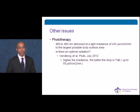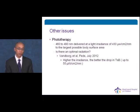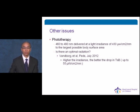The treatment is still phototherapy, or the first-line treatment, I should say, is still phototherapy. Phototherapy is this blue light, and anything in the visible spectrum will work for phototherapy. But we use blue because it is actually the coolest in temperature and is the least likely to dehydrate the babies. Bottom line as well, the higher the intensity, the higher the irradiation that you can provide to the infant, the better the drop in the serum bilirubin level.